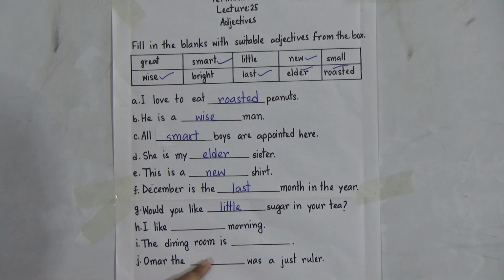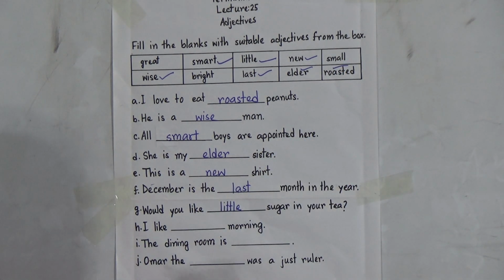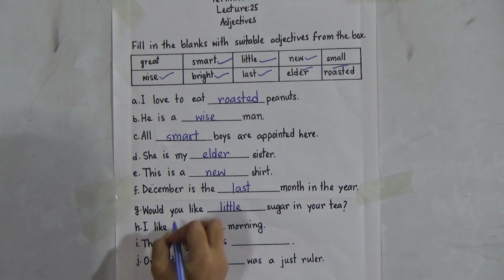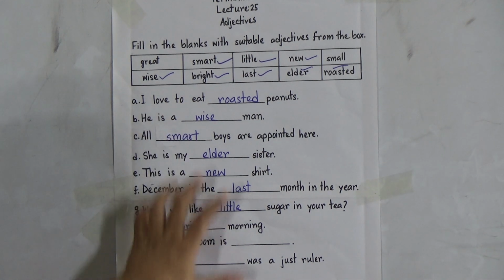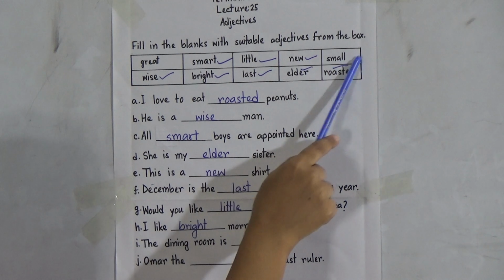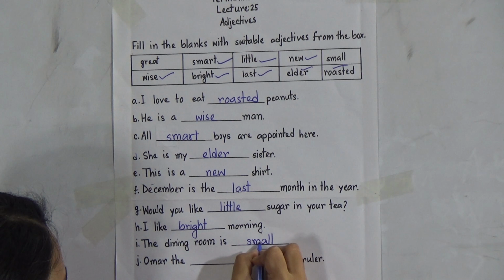Little sugar. I like dash morning. Now we have only three words left: great, bright or small. So what will be the correct answer? Of course we could write bright morning or sunny morning, but bright will be the correct answer here because it is given here. We can't write sunny, or maybe you can also write rainy, but it's not given here. The dining room is dash. Only two words left, great and small. The dining room is beautiful or small or large or big. There will be small. The dining room is small.